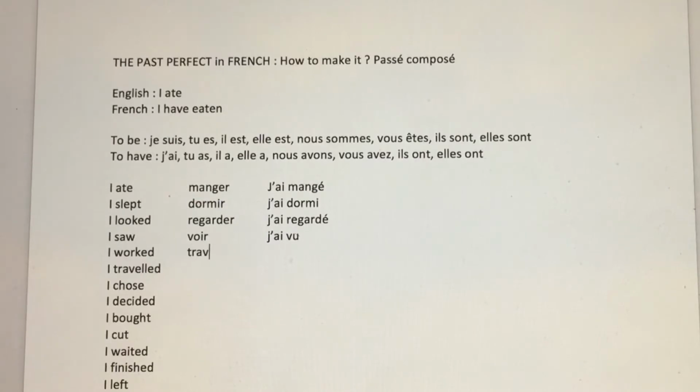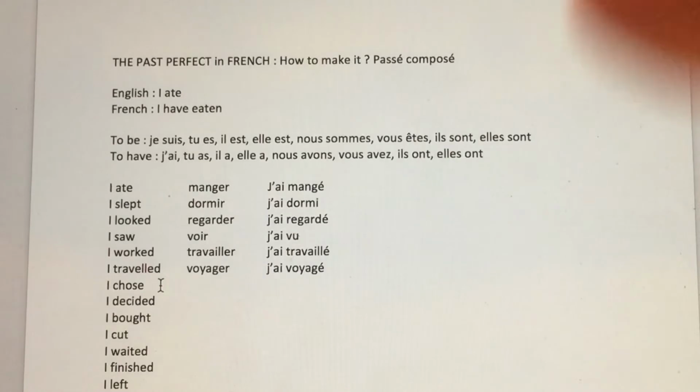Then I worked. To work is travailler. I worked is j'ai travaillé with an accent. To travel, I traveled is in French voyager. And I traveled is j'ai voyagé. You can later on only listen to the audio of this video so that you can practice, right? But for the moment, just watch how we conjugate, how we make the past perfect.